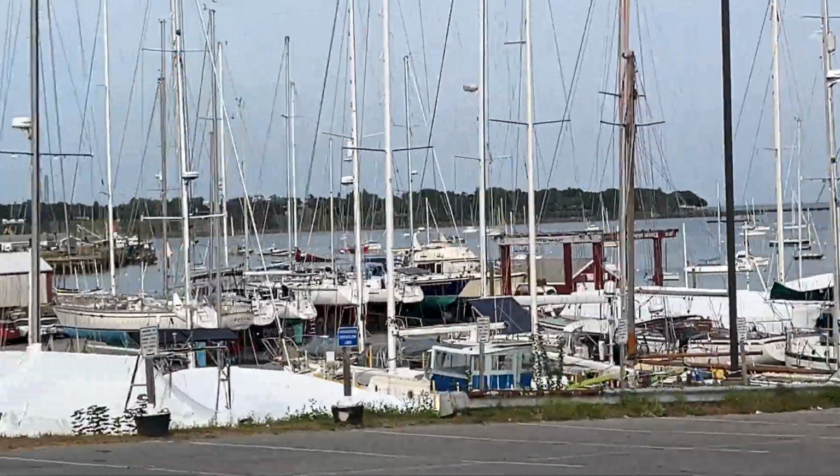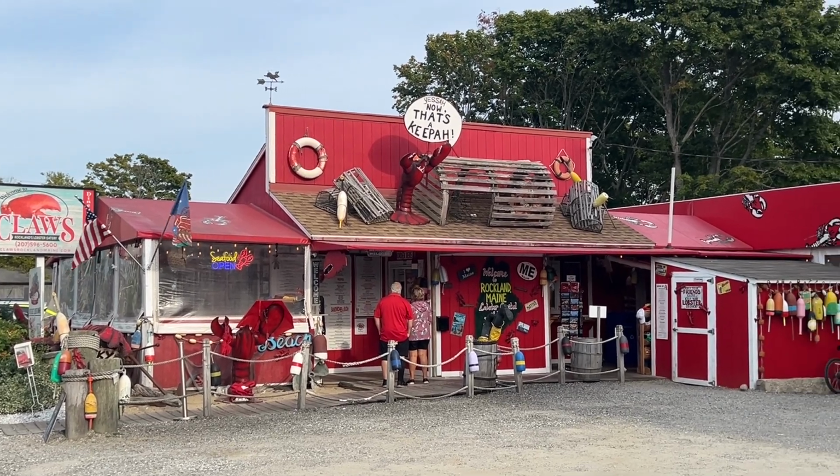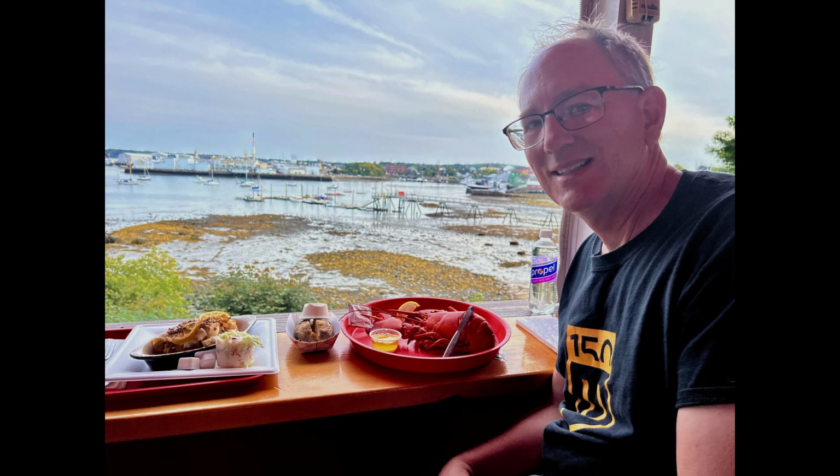Stopped in the town of Rockland to get some more lobster at Claw's Lobster House, and we had this amazing, beautiful view of the harbor from our high top table.